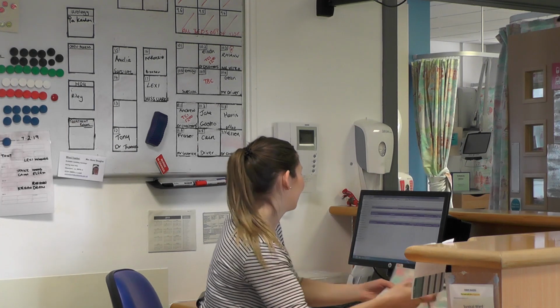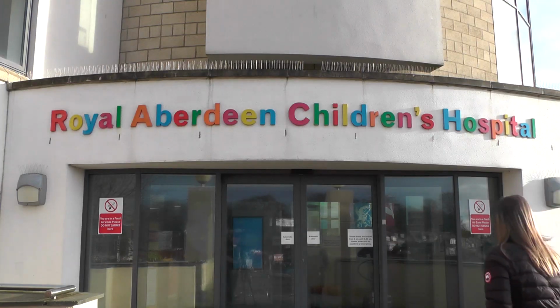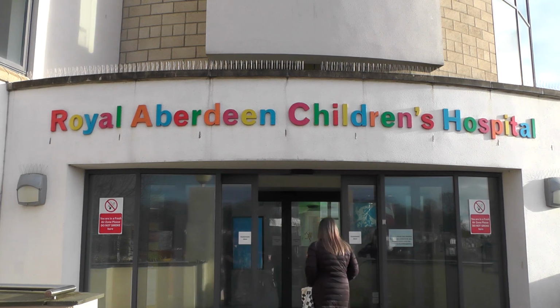We looked at getting more sets of keys, but we felt that was probably solving a little bit of the problem, but wasn't going to solve it completely. And it was Michelle Morris, another senior staff nurse, she went to an induction day about the Traka21, and it was from there that we kind of took it on as a project to try and get it on the ward.